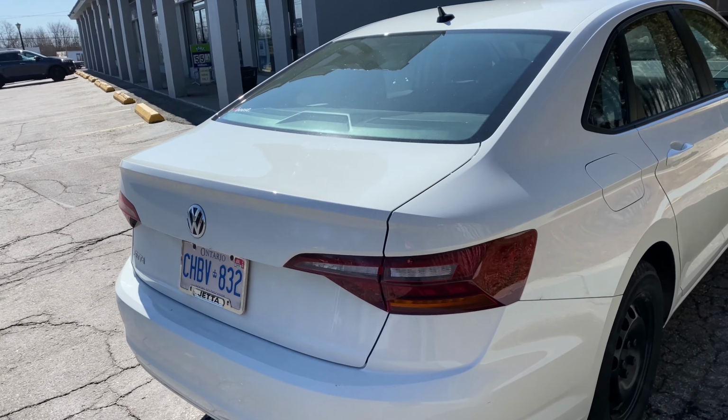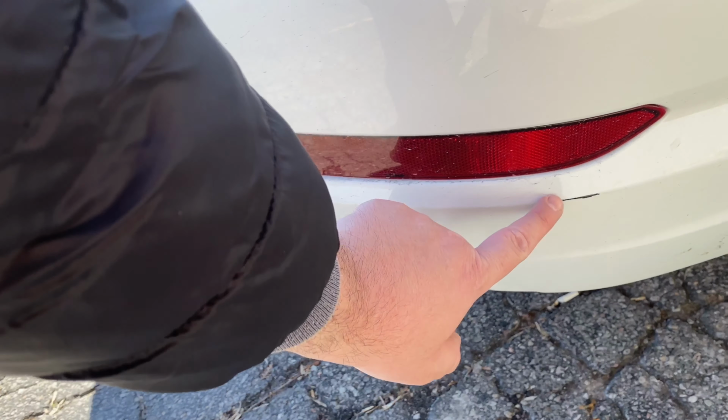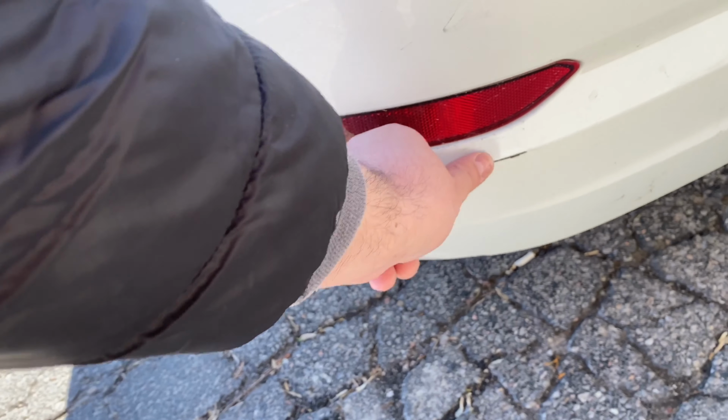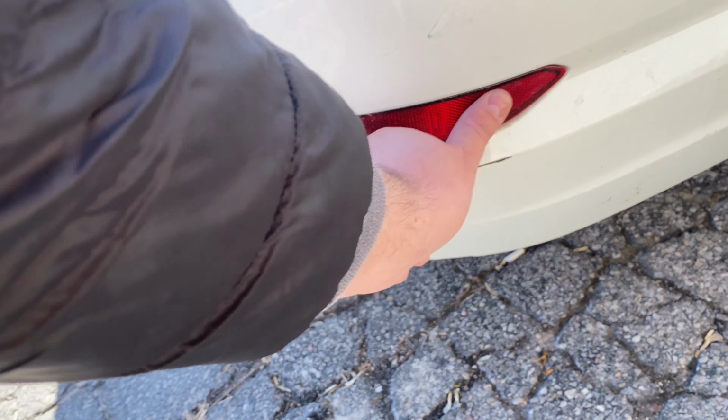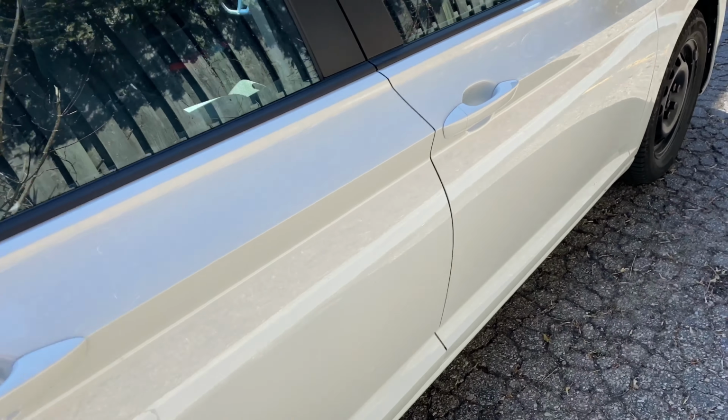Got a couple of spots on this car that's been boo-booed up. I've got a boo-boo right here, you can see. Paint's been gone, and here too roughly. So obviously the car can hit somehow here. But the lamp here, this reflector light, looks pretty clean. And not really damaged, okay. The rest of the car is quite fine.